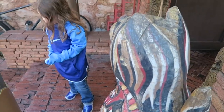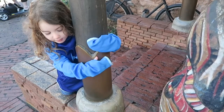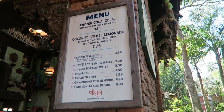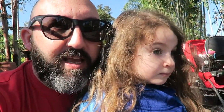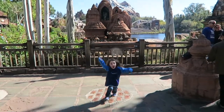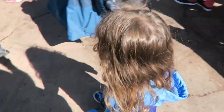Daddy, he's gonna eat us. The cat is gonna eat us? Oh, so there'll be no night lodging for Kaylee here. Coca-Cola. The worldwide sensation. Kaylee, look. We have located something like that. Do you see what it is? It's Everest. We've located it. I believe if we stand right here, it reveals itself behind it. Let's go, Kaylee. The adventure continues.